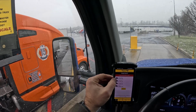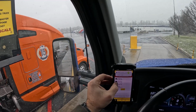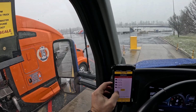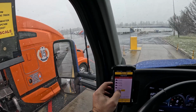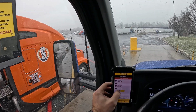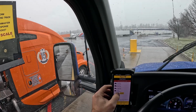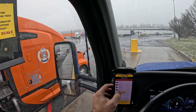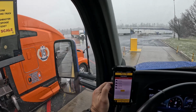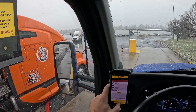All right, so you can see we're at 13,720 on the steer, 43,760 on our drive axle, 51,880. So we're at a gross of 109,360. So that means instead of this thing being 56,000 pounds, we're actually more like 63,000 pounds. So that's way off. I don't know how these guys can do that, and then they expect you to be perfect when you pull your permit.